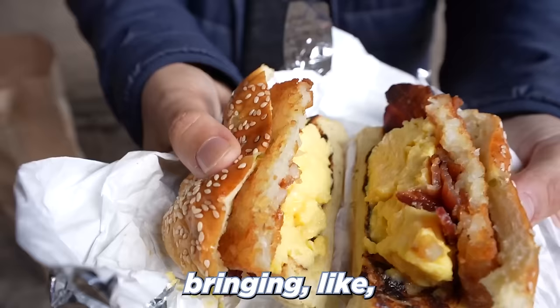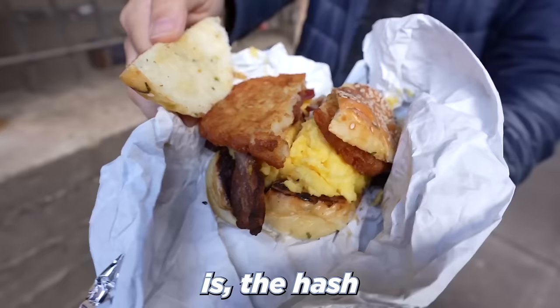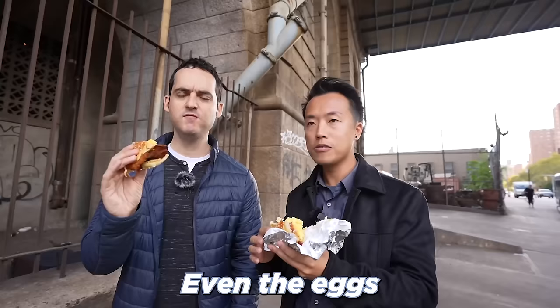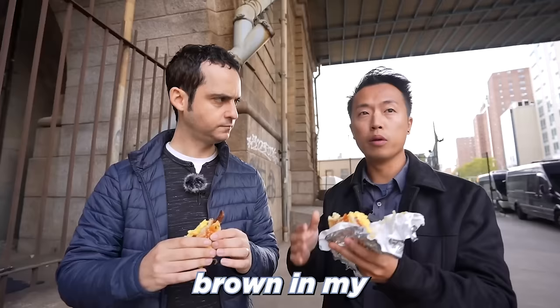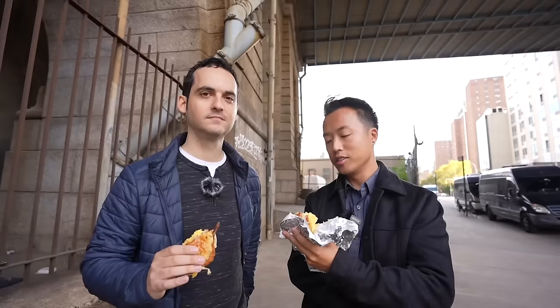This is just bringing different textures and flavors to a mix that you don't think about with a bodega bacon, egg, and cheese, like how soft the milk bun is, the hash brown on top, which, you know, this is different. There was no hash brown on anything else. Even the eggs being super fluffy, this is incredible. I know it's a bad comparison, but I do like putting hash brown in my McDonald's McGriddle. So this kind of makes me think of it a little bit. This sounds crazy. Do you think this is too decadent for a bacon, egg, and cheese? Yes and no. I wouldn't mind it at all, actually.